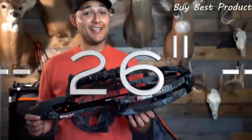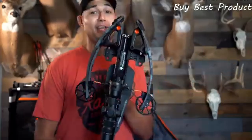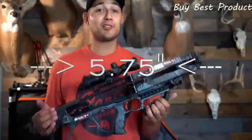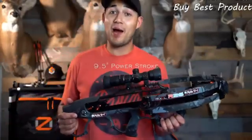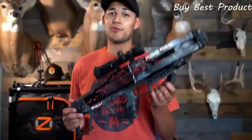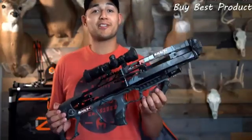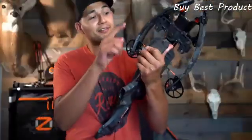The R26 is 26 inches from top to bottom. It is only 9.25 inches when uncocked from axle to axle, and when compressed, the limbs go down to just a mere 5.75 inches. This bow has a 9.5 inch power stroke with a 12-pound draw. And just like its bigger brother, the Ravin R26 is available in Predator Dust Camo, as seen here. Your Ravin R26 will come complete with places to attach our backpack and shoulder slings located here, here, and here.